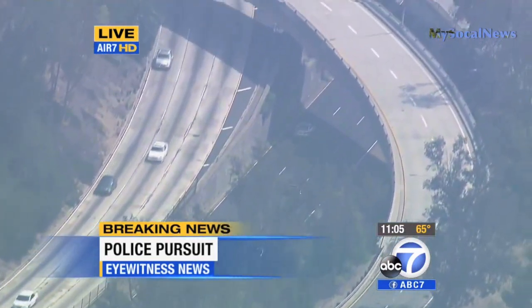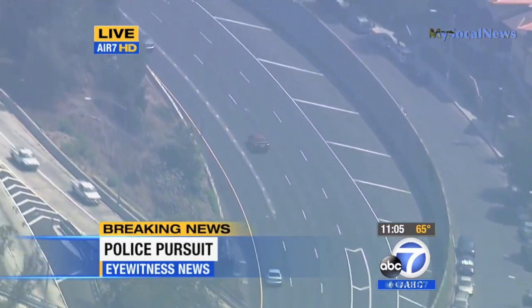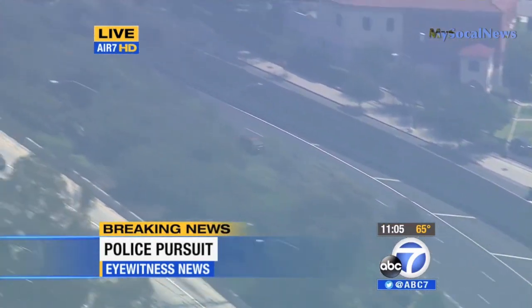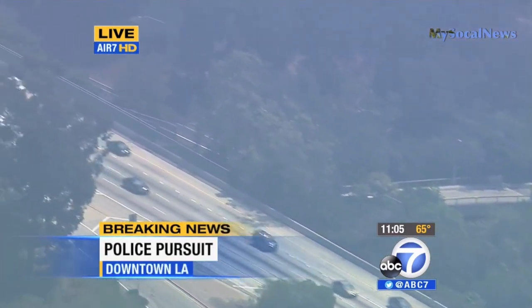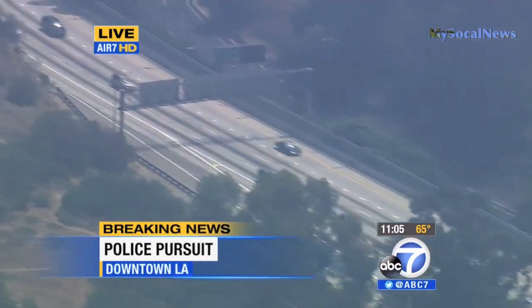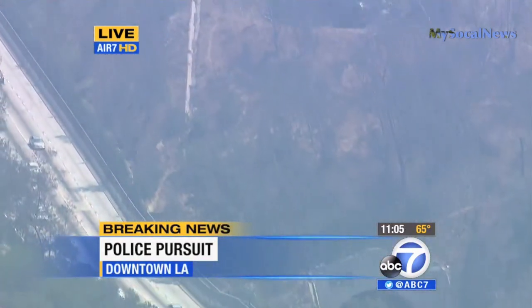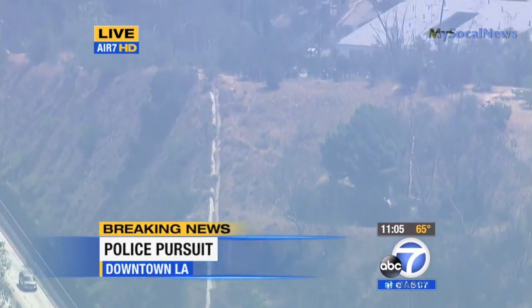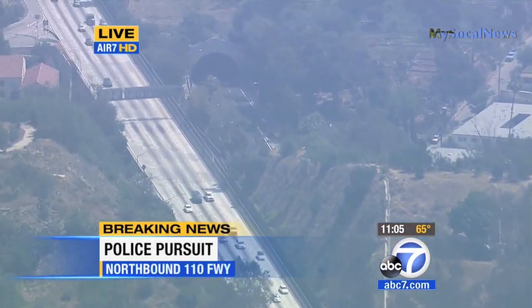He continues to go, and not too many people on this freeway right now, which is good news, but had a lot of traffic a little bit earlier. Well, one of the things that strikes me is the speed with which this person is traveling, because so many times in these chases, it's not really that hard for us to keep an eye on where they are as they move very deliberately, maybe at high rates of speed, but generally very deliberately.